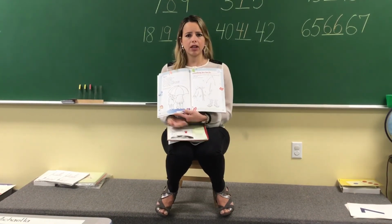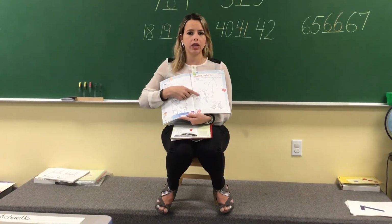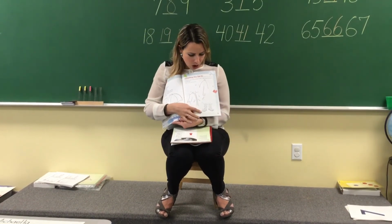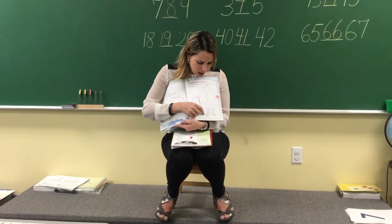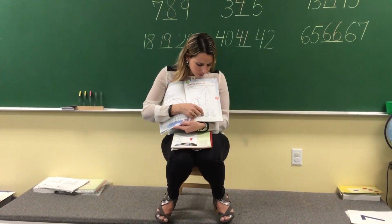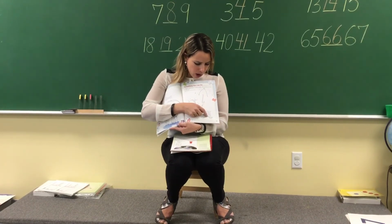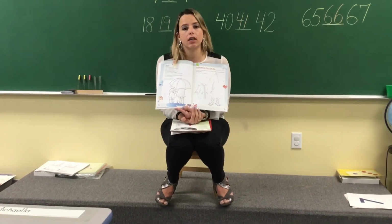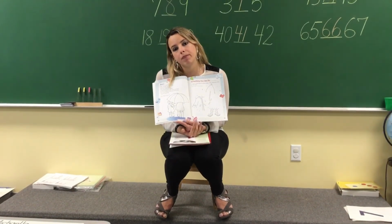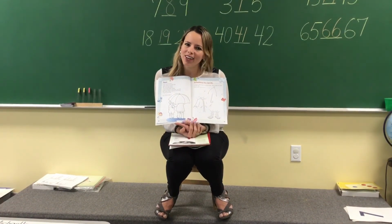And then last but not least, when it's raining, we need an umbrella, we need a raincoat, and we also need rain boots. So you're also going to finish the rain boots. And again, you're going to connect the numbers from 1 all the way to 9 to finish the first boot. And then from 1 all the way to 9 again to finish the second boot. And when you're done drawing, you are going to color the picture. So lots of drawing, lots of coloring. Very, very fun day for science today. Hope you enjoy it.